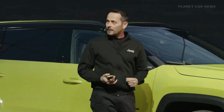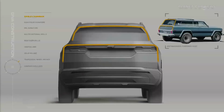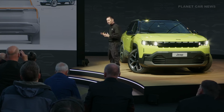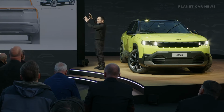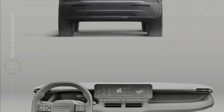Let's talk again about the rear end. The rear end is not only aerodynamic. This is story. The double U reversed shape starts from the SJ. The SJ was, and is, the first SUV in the automotive market, made in '62, where all the SUVs belong. So we took this element and put it on the rear end of the new Compass.